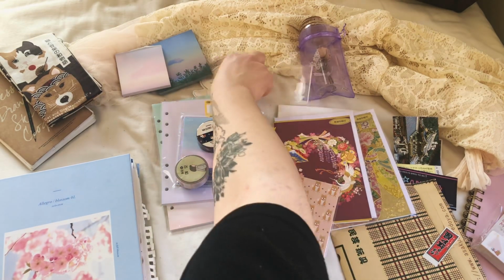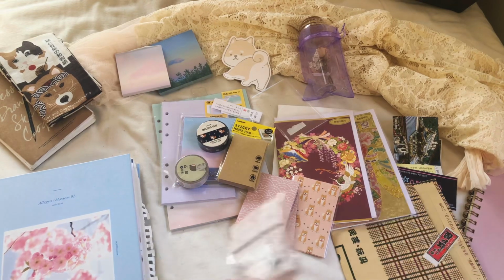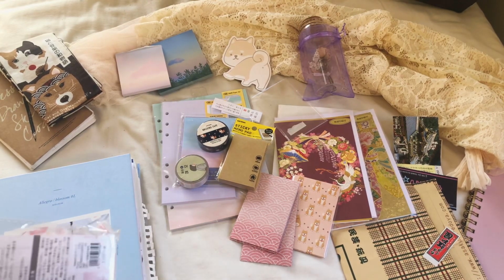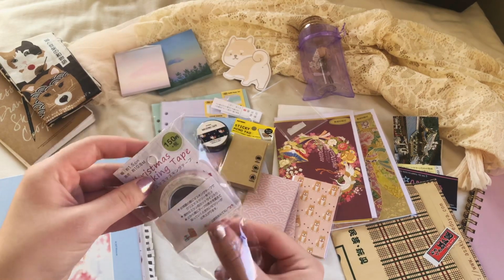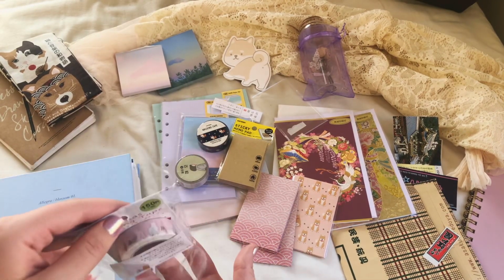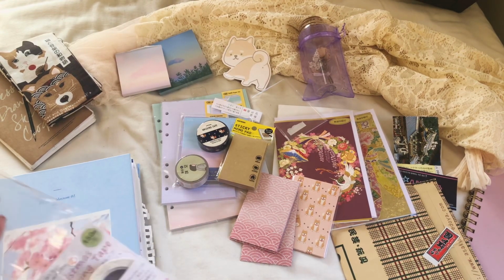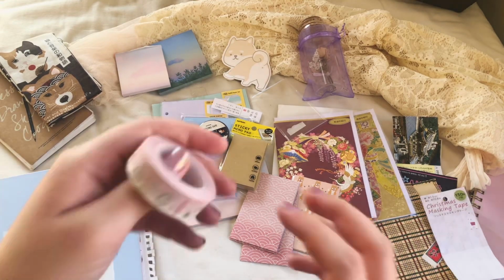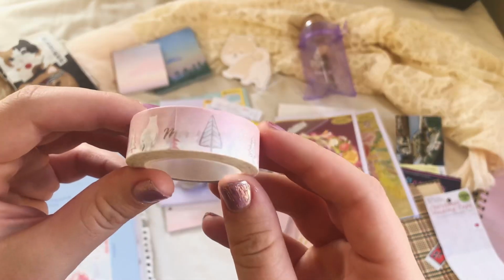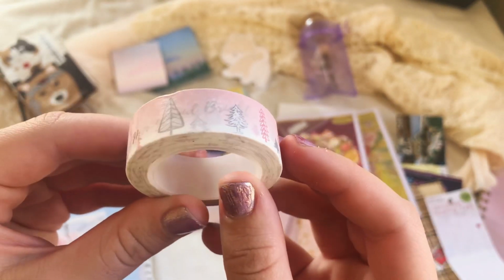And finally, the last item is some washi tape that I actually bought today before filming this video from a store called 3 Coins. Everything there is around 300 yen, and this one was 150, so that's like $1.50. This tape is Christmas themed, and I don't usually like to buy Christmas themed or any kind of holiday themed stationery or anything like that, but this was really cheap, and I liked that it has trees on it.